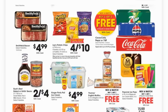And then we have Bush's Best Baked or Grilling Beans, as well as the Sweet Baby Ray's barbecue sauce. These are going to be $2 each. Kroger Party Pail ice creams. Now, this is a really good deal. They're $4.99. This is unfortunate because I have to pick up one of those today. Today's Tuesday, the 3rd, as I'm making the video. And this all goes into effect on the 4th.